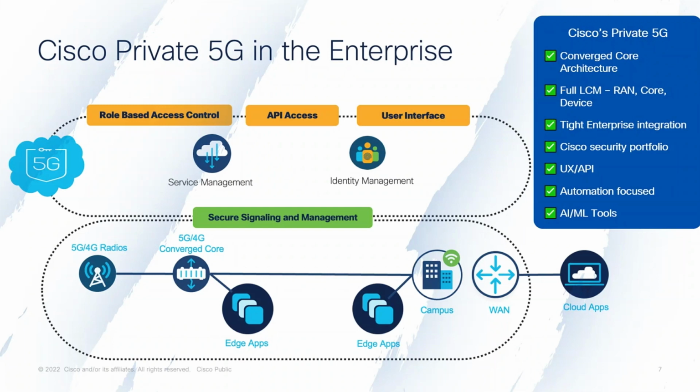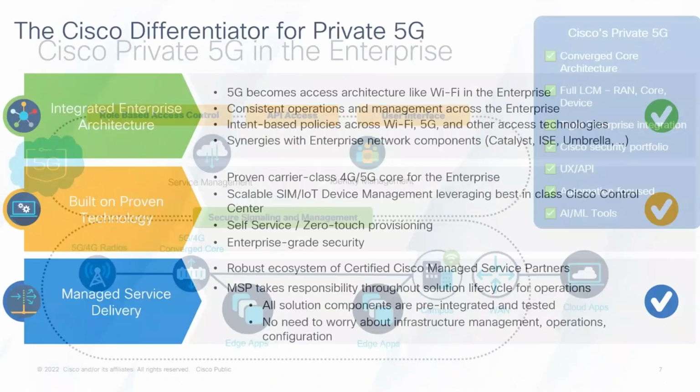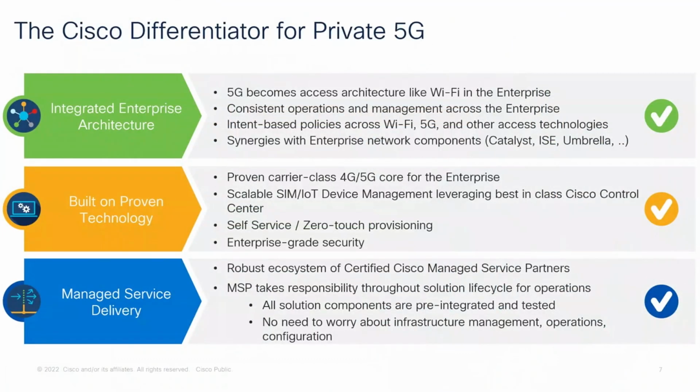This is built on a rich platform, which is right now serving 200 million plus devices across the globe. This platform is, as we call it, Control Center. As I said, it is serving 200 million devices, 60,000 enterprises, and 60 plus service providers across the globe.